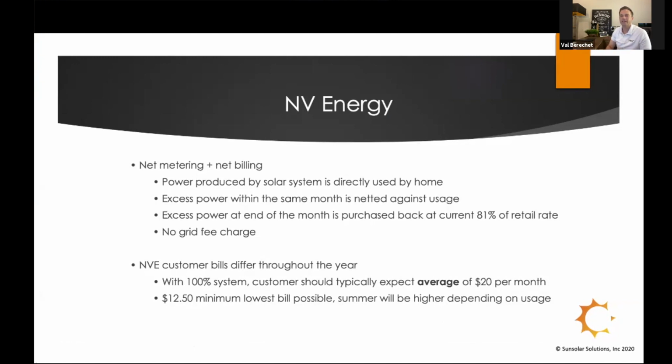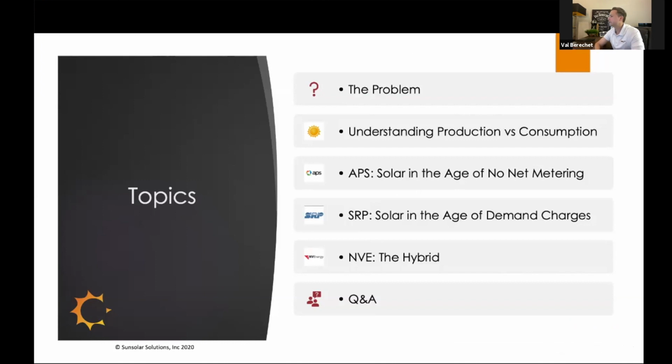Obviously, that's give or take. A lot of homeowners aren't going to make a big deal if you're off by a few dollars. If you're off by $20, $30, $40, $50, that's going to be a big deal. If you're off by $5 or something like that, I don't think anybody's going to care. And that's basically what I had for the presentation on SRP and Nevada Energy.